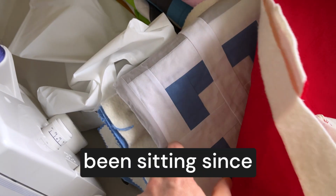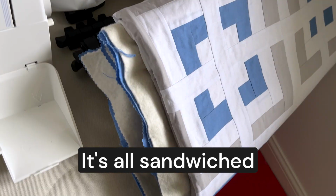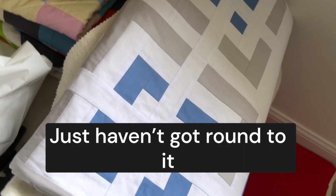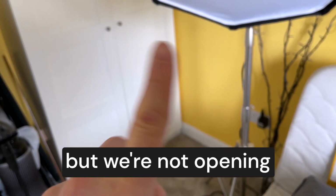This has been sitting since 2019 waiting to be quilted. It's all sandwiched and ready to go. Just haven't got around to it, but I have a plan for it now. So yeah, that's where I keep quilts and crap. There are more quilts in there, but we're not opening that.